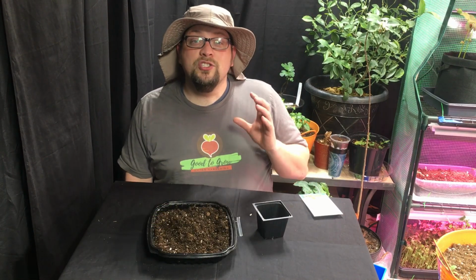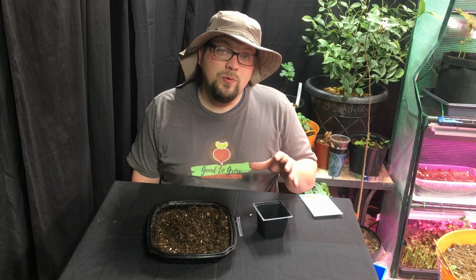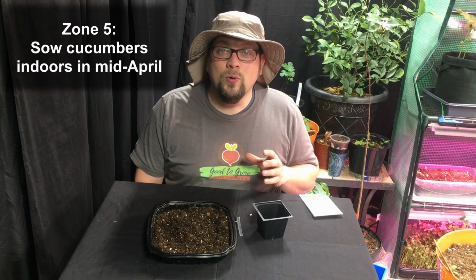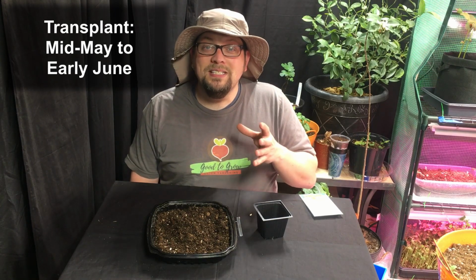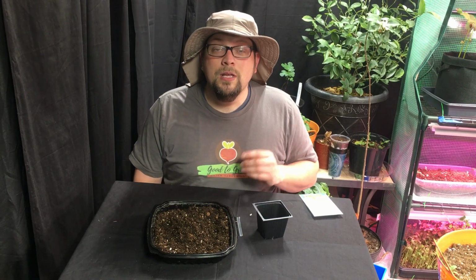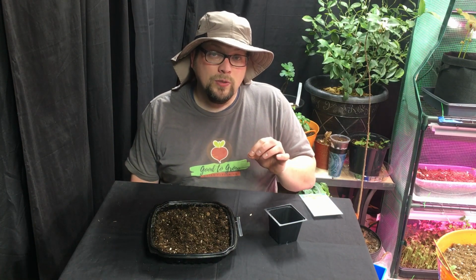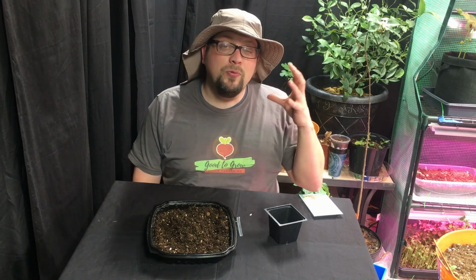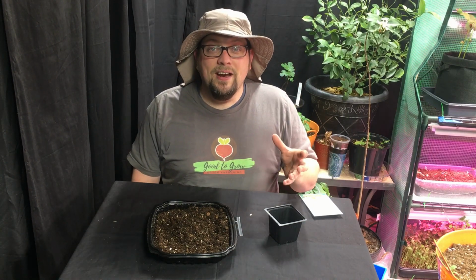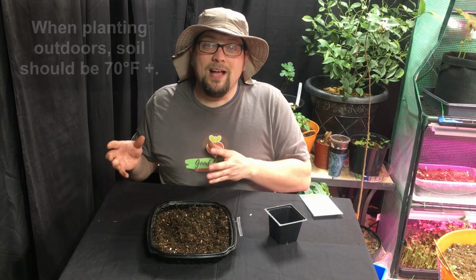Now, we're located in Zone 5, Wisconsin, which typically means we would not be planting these cucumbers yet. In fact, we would wait until around mid-April so that we can move them outdoors and transplant them mid to late May and early June, because cucumbers do not like the cold. In fact, they're really cold sensitive. They want those nice warm temperatures both in the soil and in the air. So the soil needs to be around 70 degrees before you transplant outside.